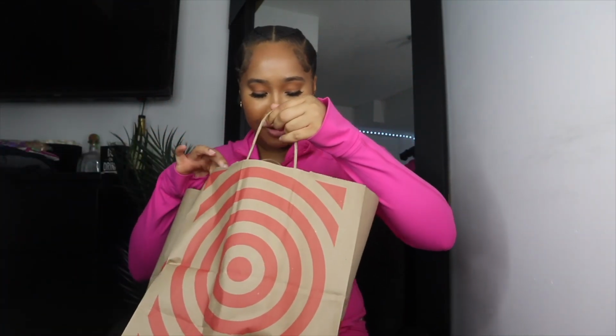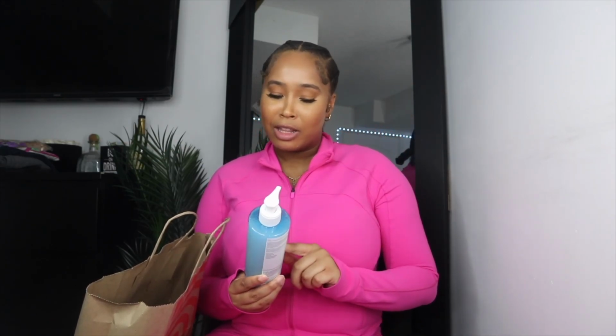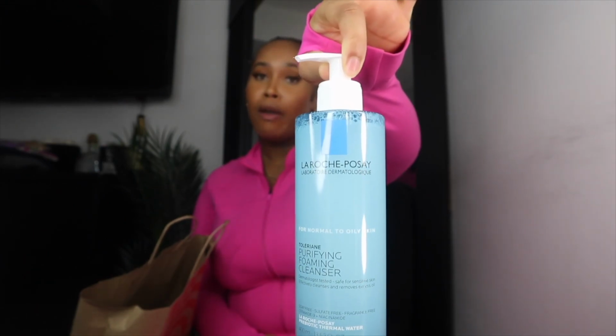We're gonna start with this bag first. So the first thing I got here, let me just put the bag beside me. Okay bag, calm down. So the first thing I got here is this La Roche-Posay. I don't know how to pronounce this. This is a Purifying Foaming Cleanser. The girlies on TikTok be raving about this. So I'm excited to try this out because right now I'm transitioning from having not so good skin to having decent, okay skin. I'm excited to see what it's giving.